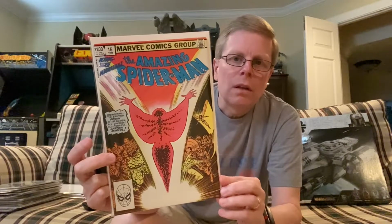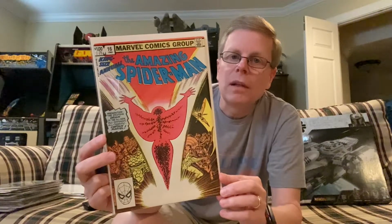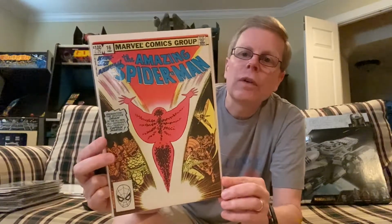I picked up another copy. I've got a couple copies already, but another copy of Amazing Spider-Man Annual number 16. This is the first appearance of the new Captain Marvel, Monica Rambeau. I think that's how you pronounce her last name. She actually made an appearance in the Captain Marvel movie. She was the little kid who was the daughter of Captain Marvel's best friend that was also a fighter pilot. A lot of rumor that she's going to appear in WandaVision and then eventually in the MCU, maybe in Captain Marvel 2. But that's her first appearance.